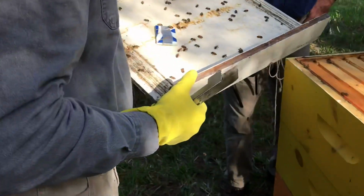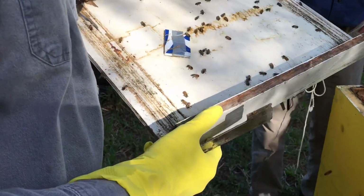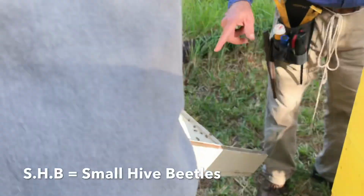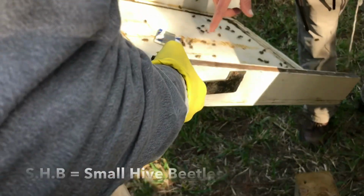We're looking in here to see if you see any SHB running around or any unusual activity. You can see these because they're spread out and they're flat. You can check them for any kind of DWV, deformed wings, or anything along those lines.